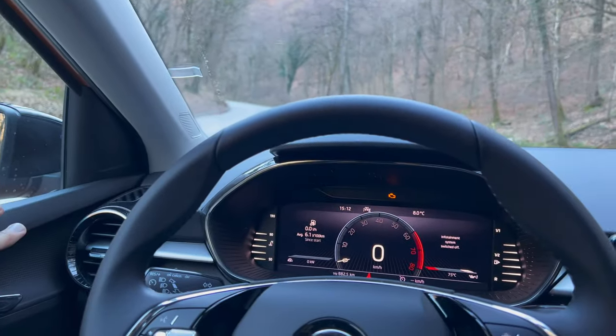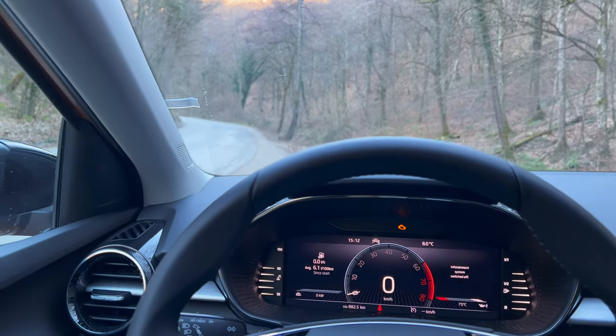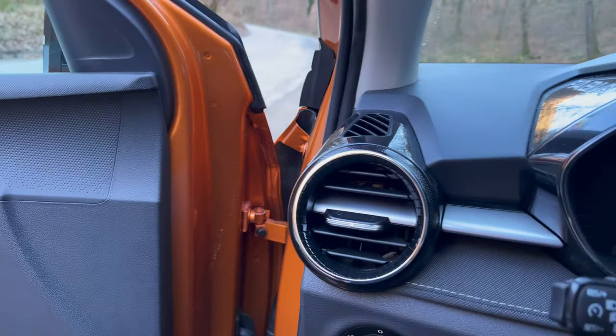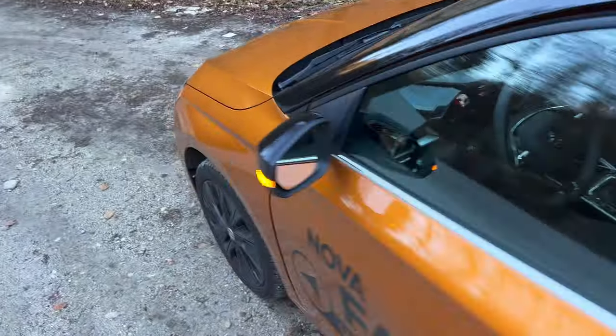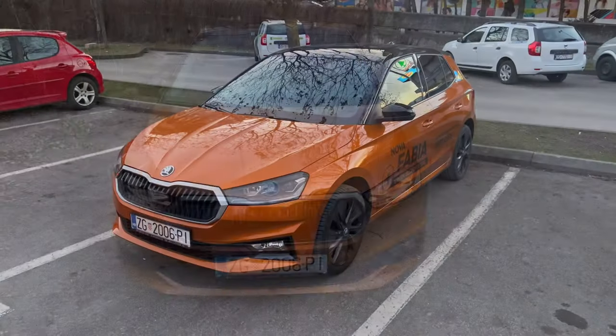Now, I have the new lights. We're going to see at night. Maybe I'll show you some difference. But for the most part, I'm going to switch that off. I did show you the headlights, all the turn signals. Well, the front turn signals look way better on the upgraded LED headlights.